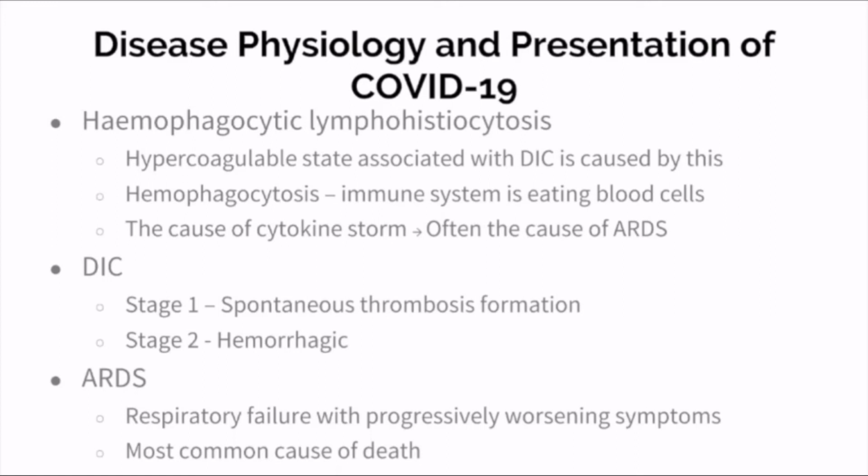HLH itself actually causes a hypercoagulable state, which makes the development of DIC, which we'll discuss in an upcoming slide in a little bit more detail, more likely. The cytokine storm associated with HLH is thought to be the cause of ARDS, or acute respiratory distress syndrome, as well, due to the damage and the inflammation it actually causes in the lung tissue itself. So you're kind of getting an attack on the respiratory system from two sides.